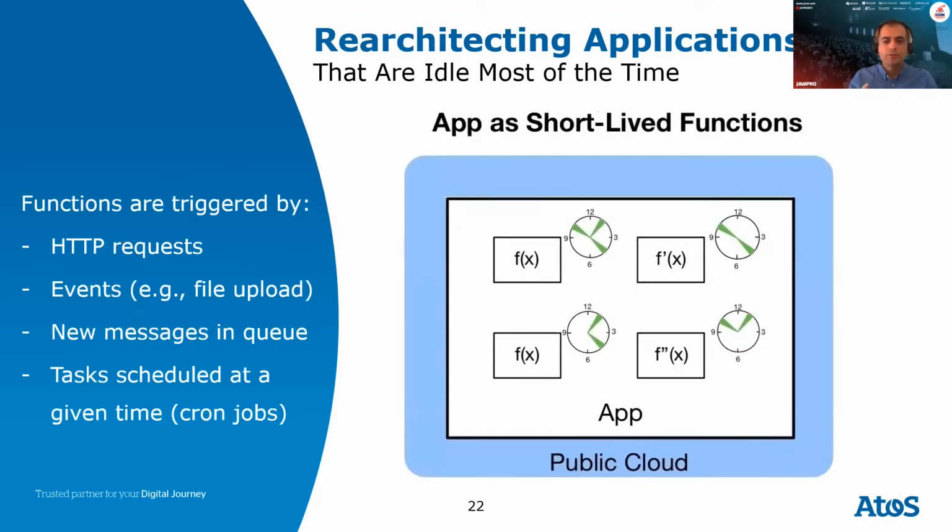Applications that leverage function as a service are only executed in response to external requests or events. They run just for a short period of time until the event is processed, and next they are terminated if there are not any other requests pending. As displayed in the diagram, an application is broken into individual functions, with each one of these functions doing a single independent piece of work. Each function may be triggered by an event, such as an HTTP request, or a file uploaded to cloud storage, or a new event arriving in a queue, or it could be a task scheduled to run at a given time, like a cron job.